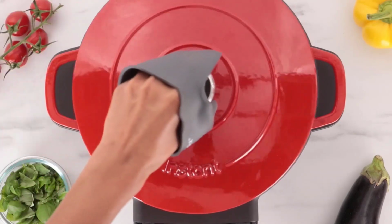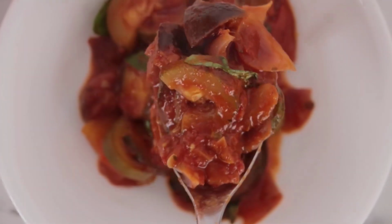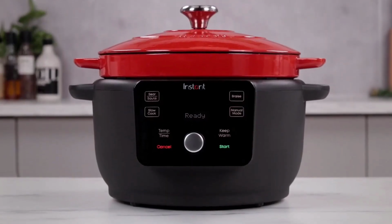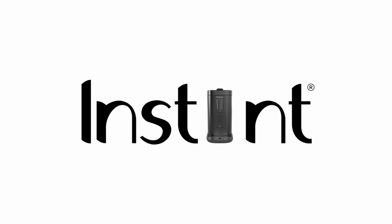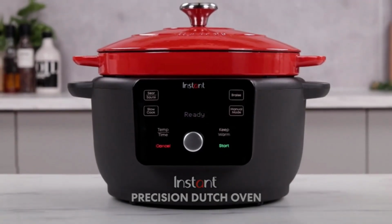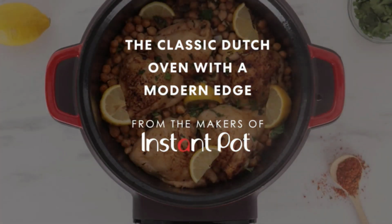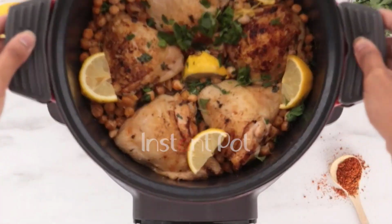The appliance has an LCD screen and a button to control the functions. While the slow cook setting doesn't offer a choice of low or high, there's a manual mode that lets you choose the precise cooking temperature. In addition, you can choose a braise program, which browns and then lowers the temperature to simmer, and a sear, saute setting for browning.